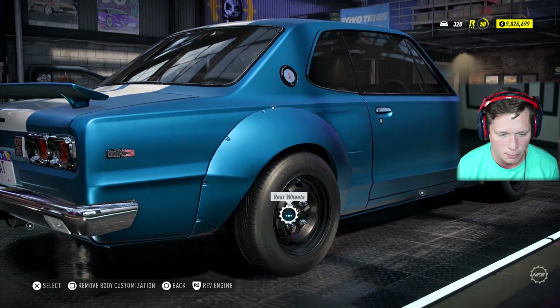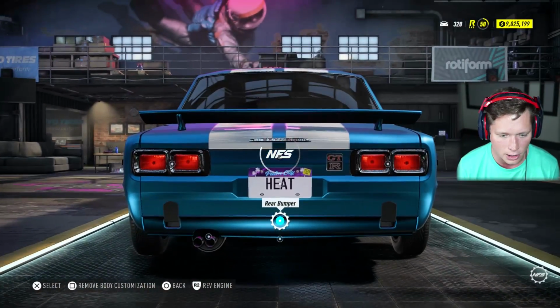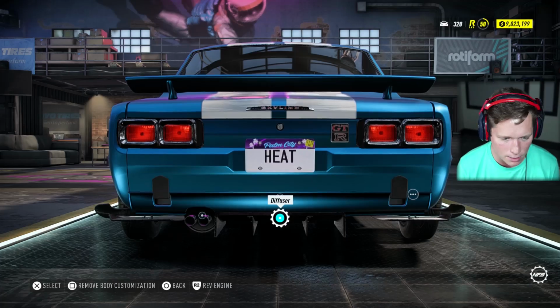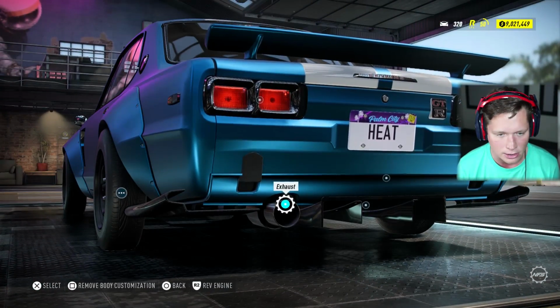Looks pretty good. Can we put any canards, rear canards or anything? Nope, we can't. Let me see rear bumper options. I like that. Then we're going to go with the rear diffuser. I guess I'm down to add a little bit more commotion to it back here. It is a little boring so far. I'm gonna go with the big fat exhaust pipe there.